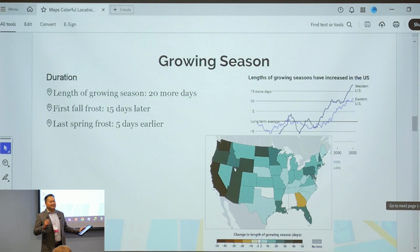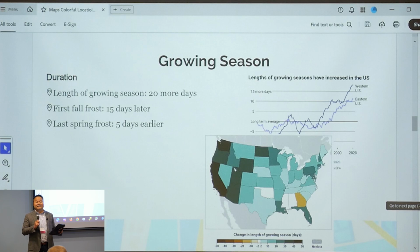We're here at the end of September. Most likely the first fall frost is probably going to be in October, and depending on your area, maybe creep into November. And then, I guess I did this backwards, but the last spring frost is 5 days earlier. Again, longer growing season. So, that's all I really want to talk about as far as vegetation management is concerned.